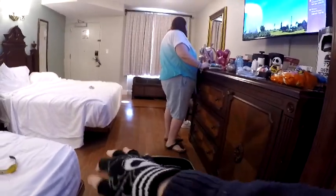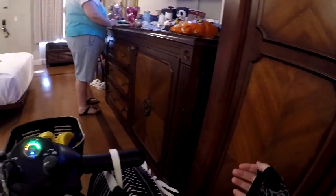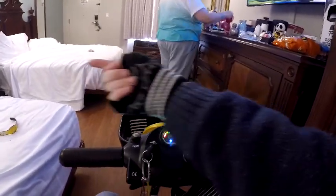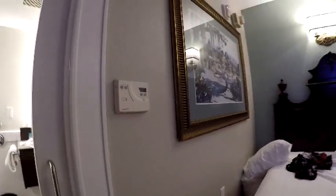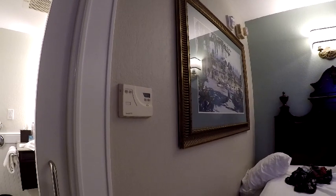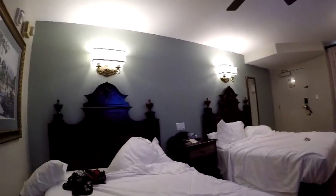I don't know how this compares to other rooms, but there's an awful lot of room here for my scooter. A lot of it, I can scoot down the side there as well. I can't scoot down that side, but I'm not worried about that side. I can get my scooter down there, come in through the door and do 3-point turns all around. Just behind me, it's a lovely picture. And to the left of the picture is the temperature control for the unit, which is down near the window.